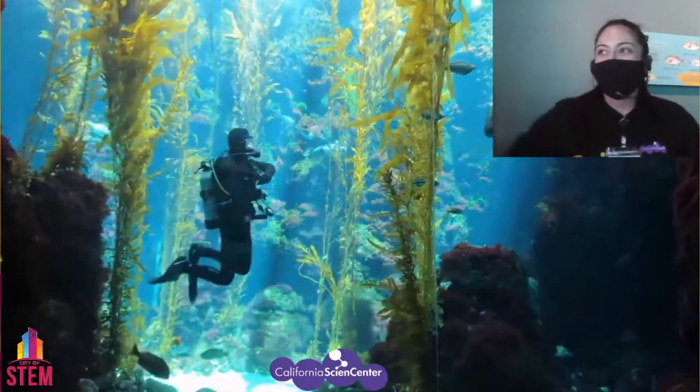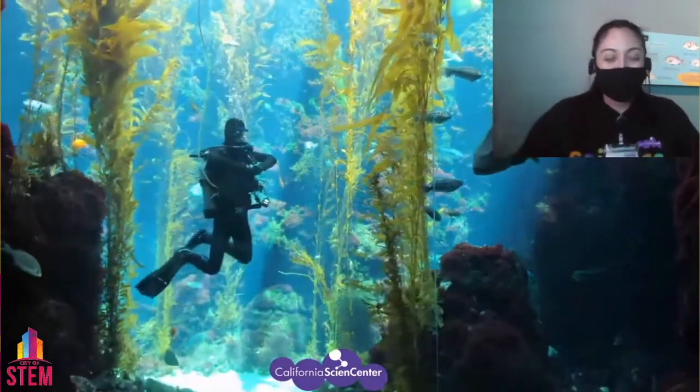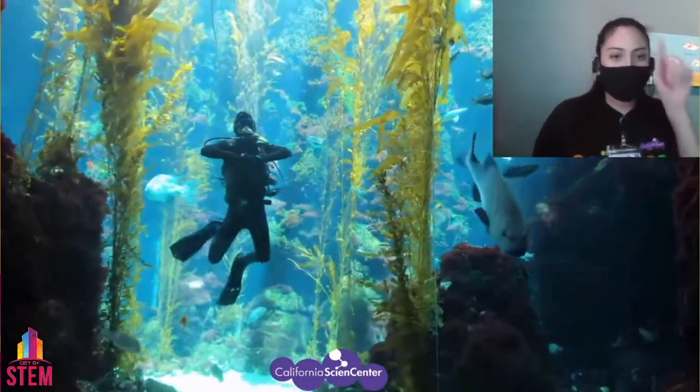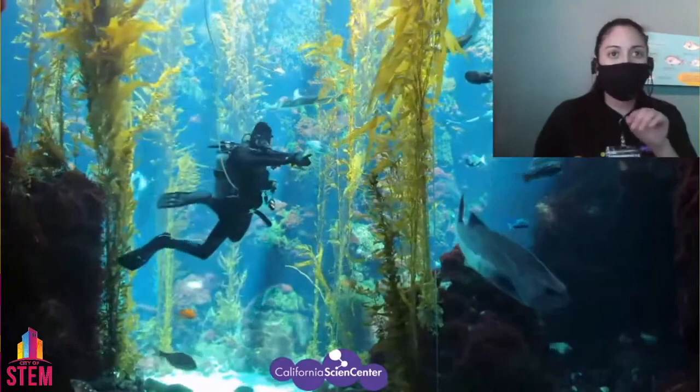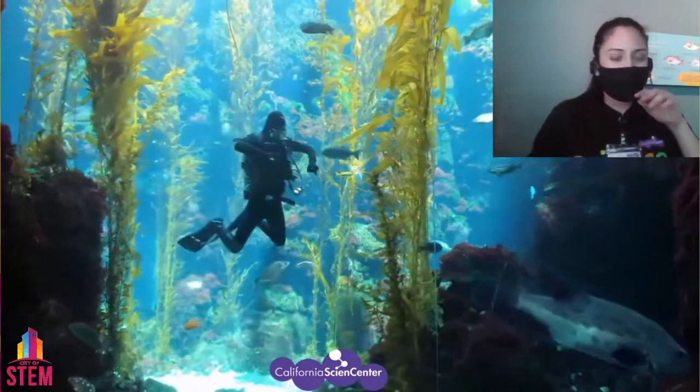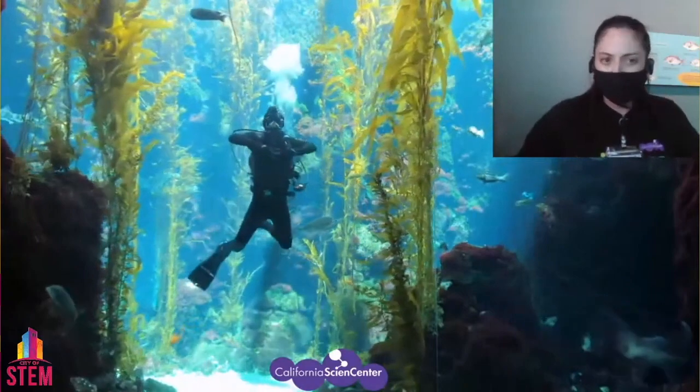Awesome. So let's see. We also have some questions a little bit more about the kelp. So if we follow the kelp all the way down to the bottom where there's rocks, one of our scientists has noticed a structure that kind of looks like roots. Is that a true root?